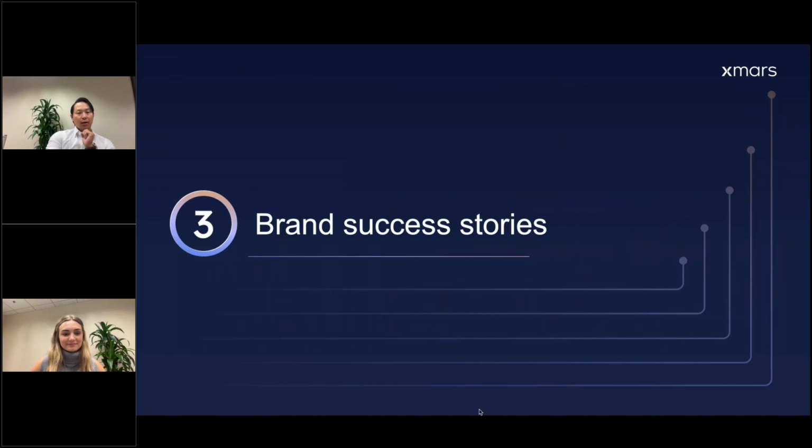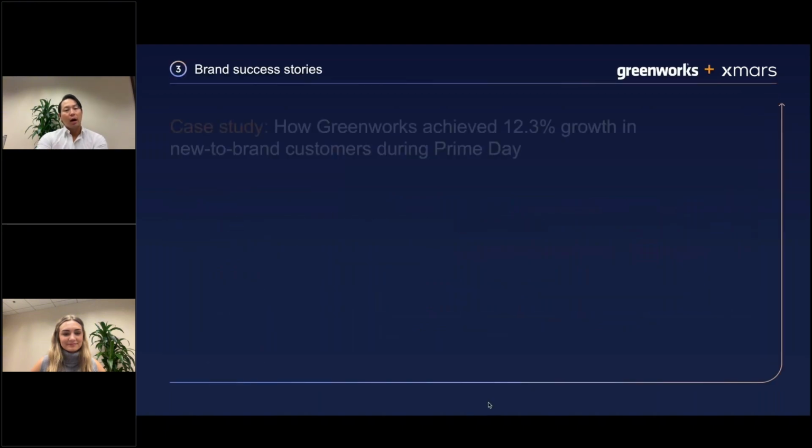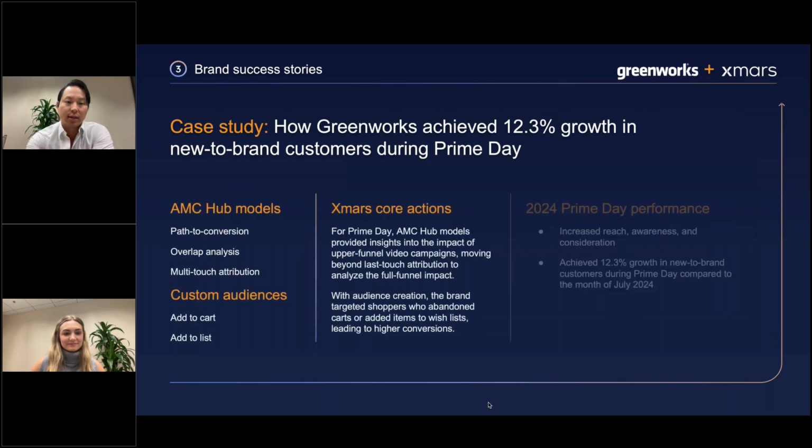So a couple of key points before we dive into the demo here as well. I want to talk about a couple of success stories because I think that's also really important to conceptualize how impactful this can be. So we had one of our customers, Greenworks, that achieved a 12.3% growth in new to brand customers during Prime Day with how they leveraged AMC.